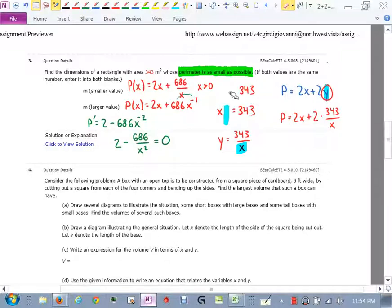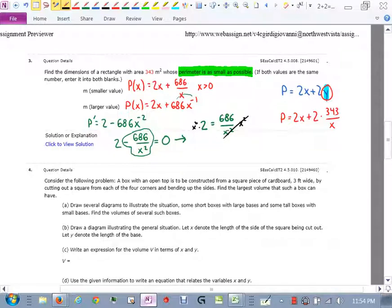Set that equal to 0. So the way I'm going to solve that is I am going to move this entire term to the other side, which makes it positive. 2 equals 686 over x squared. I'm going to multiply both sides by x squared. These cancel on the right side. Left side I have x squared times 2. I'll divide the 2 on both sides. That'll give me 343. And then I take the square root.